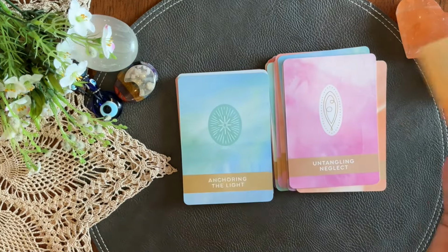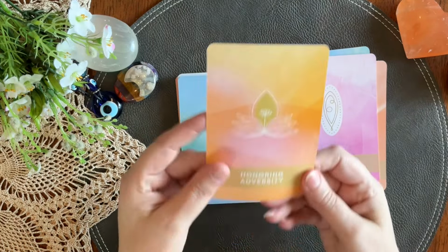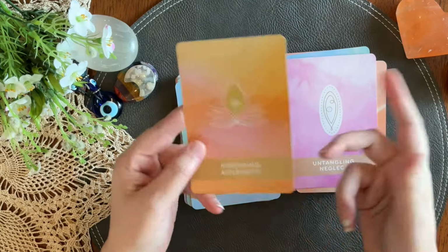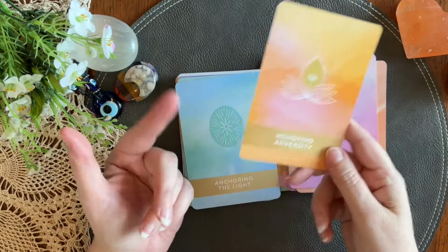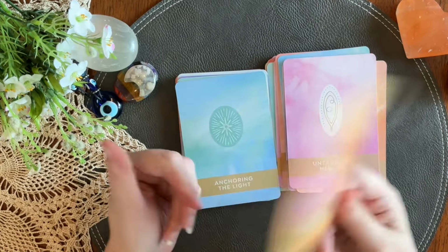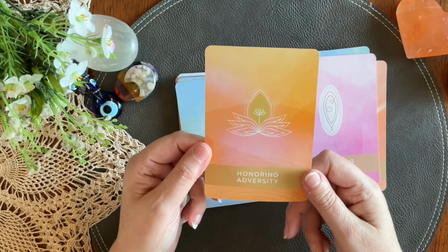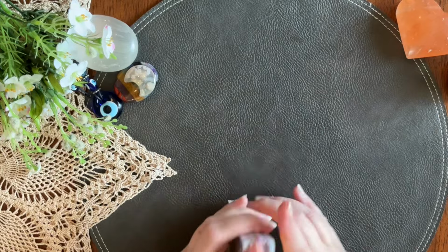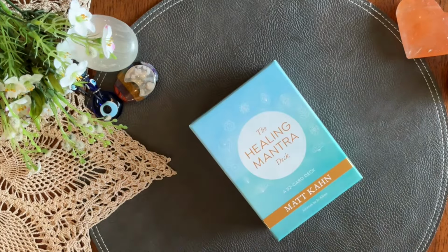So maybe this is one that you could shuffle, pull a card and a mantra for, and then look at blocks in regards to it. Do a reading with tarot around this in regards to different blocks. That's something that you could possibly do with that. So that is the Healing Mantra deck.